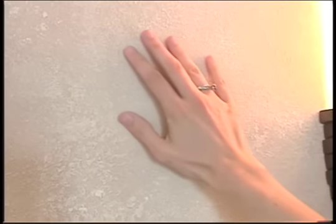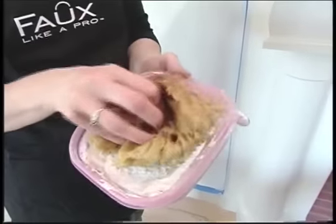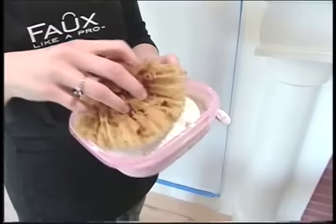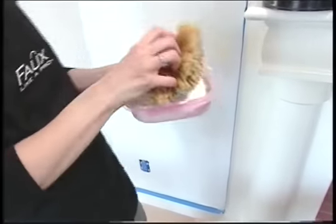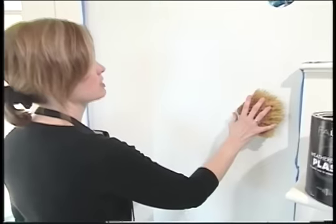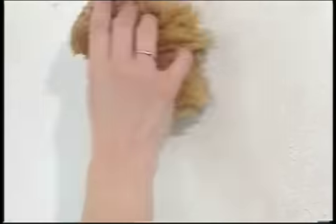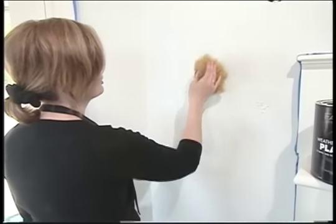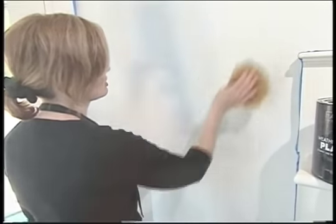It's applied with a sea sponge. And what we're going to do is actually dip that sea sponge right into the product. And again, very heavy, a much heavier plaster. All right, and then we're going to just sponge on this texture. So we're going to let it sit on the wall for about 30 seconds or so before you actually knock it back. And it's just adding a really nice interest.